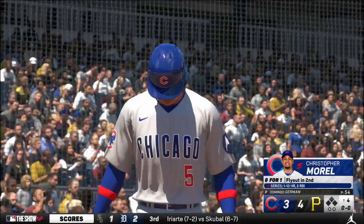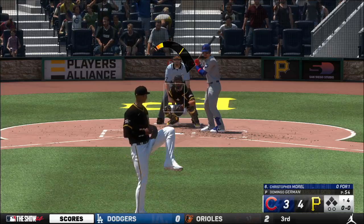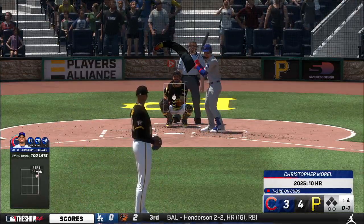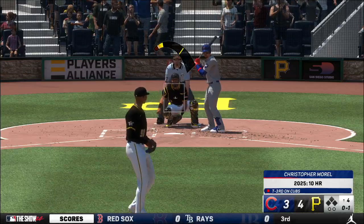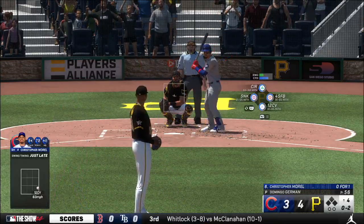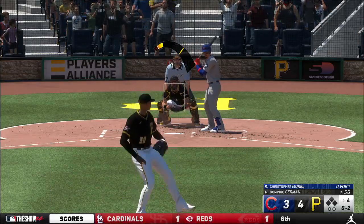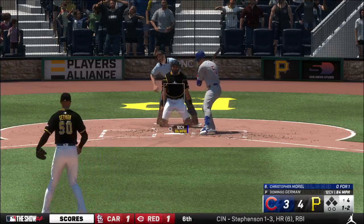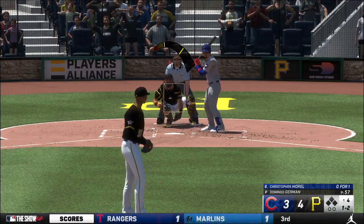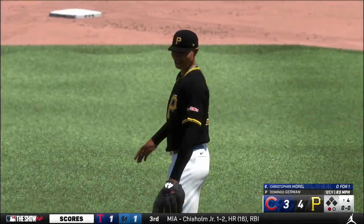Welcome back to the ballpark. On to the fourth, and here's the DH for the Cubs, Christopher Morel. Late on that fastball. Threw that fastball right by him, slightly elevated. That's a confidence boost for this guy out there on the mound. See if he continues to climb the ladder. No balls, 2 strikes. That one in the dirt. 1-2 count. Waves at the bender for the strikeout.